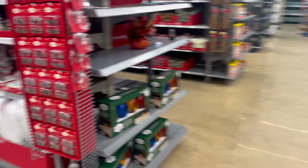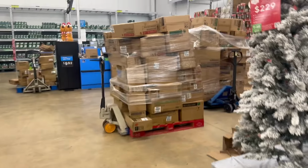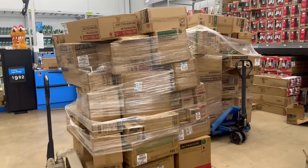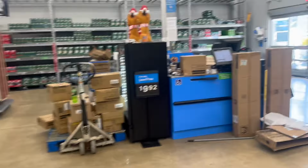To be unpacked, a lot of areas that need to be filled. So look at this, we're not done. Christmas is rolling in slowly, and I'll be back for more.